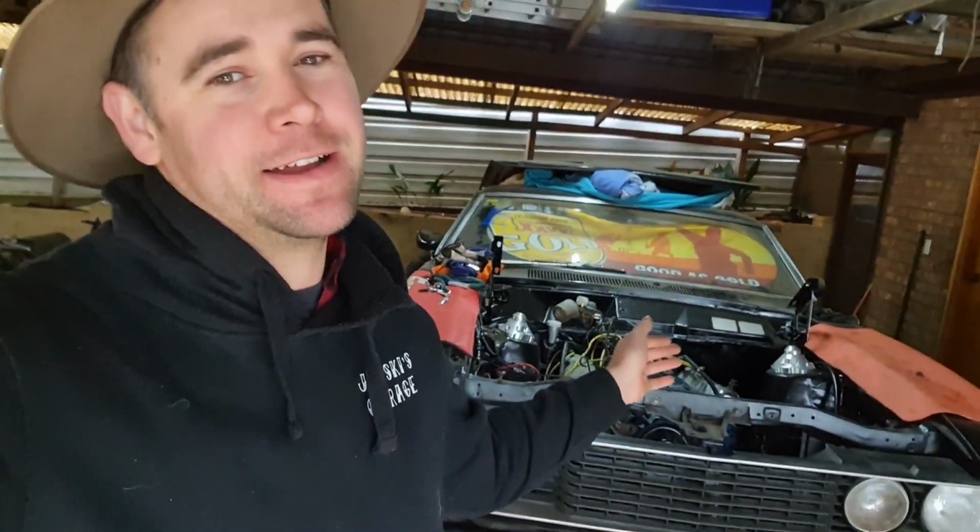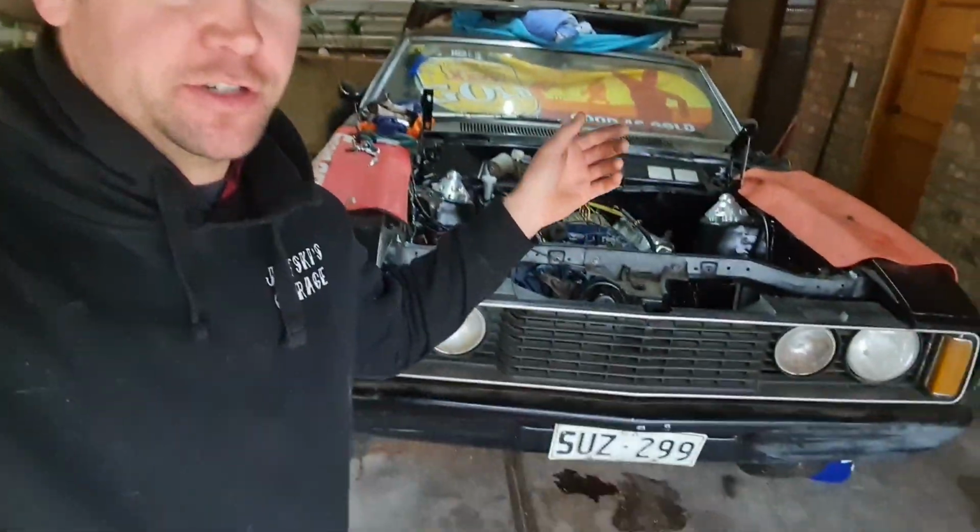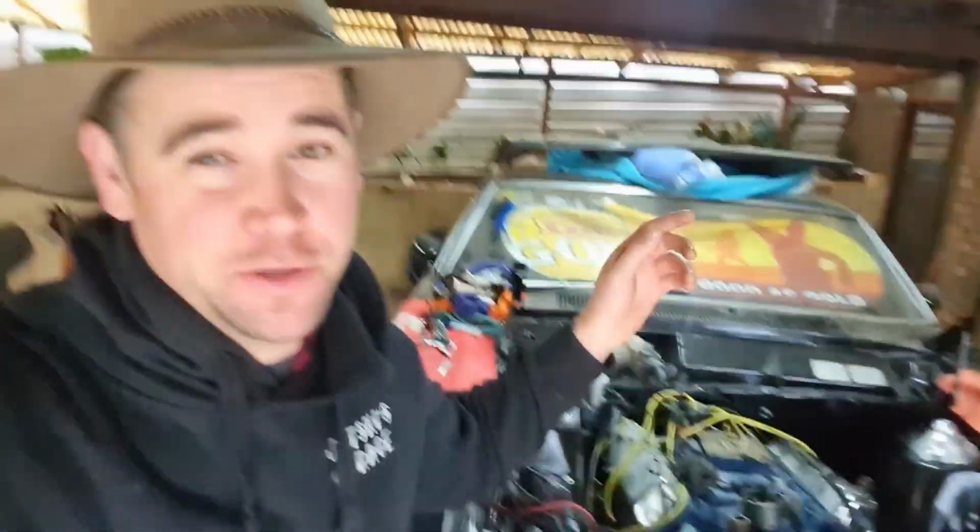What's going on, everyone? Back again, continuing on with the Coupe, getting it running and back on the road. Basically, got to still do radiator, fuel system, got to put some seats in it, drive shaft uni. We've got a bit of an issue with as well, but that's why we're here. That's what we're going to get into.